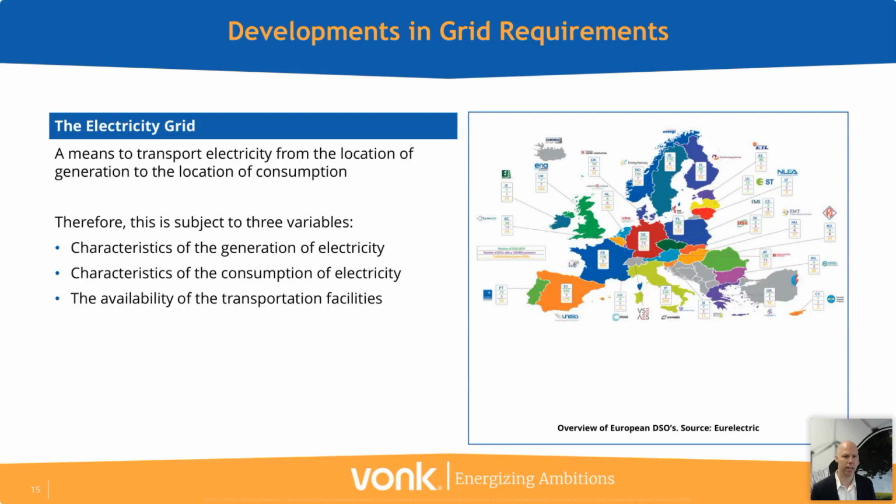And if we look at this electricity grid, there is a lot going on. We see the electricity grid as a means to transport electricity from the location of its generation to the location of consumption. Therefore, there are three variables involved. There is the generation of electricity, both with its profiles and its location. The same with the consumption of electricity. And then obviously there is the grid itself, which functions as a transportation device. And there is a lot happening.